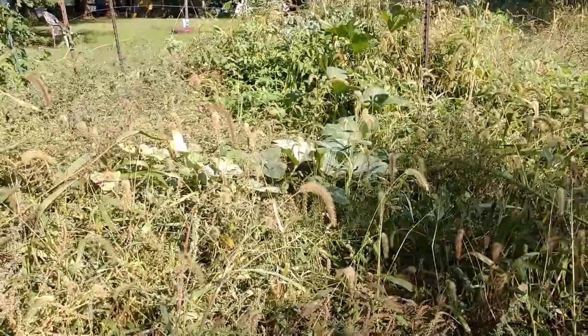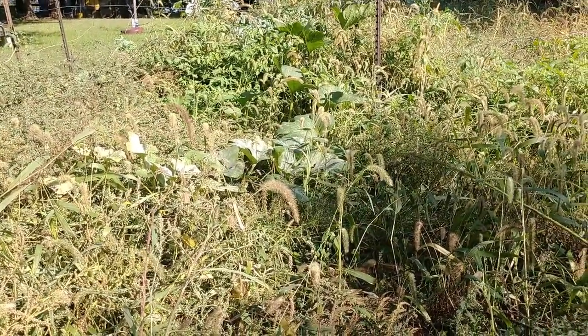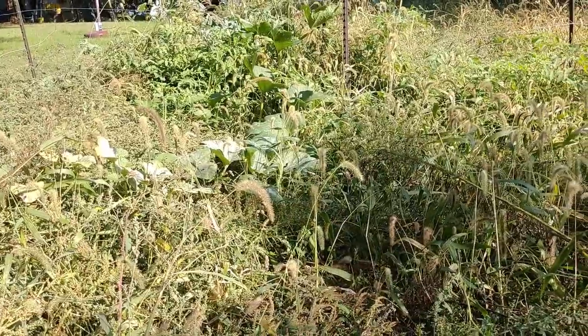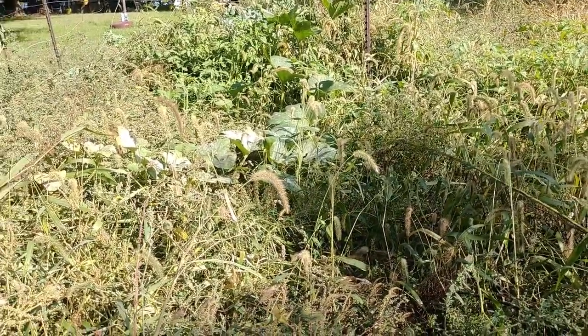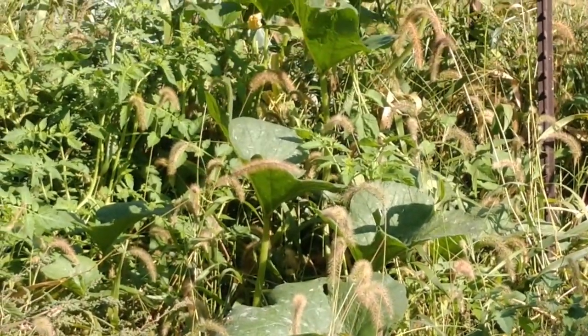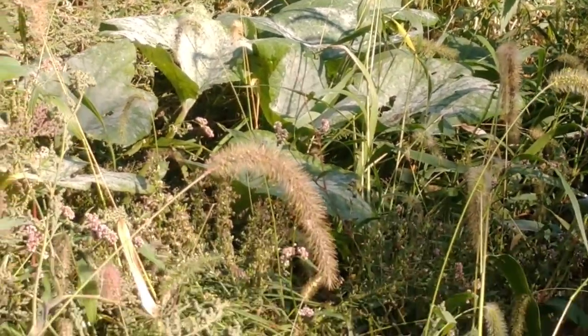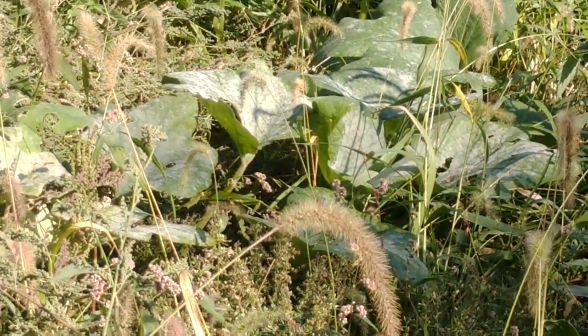Now, that right there is a volunteer pumpkin from last year. I did not plant that. So I have to get in there and uncover to see if there are actually any fruit on it. So that'll be an adventure.